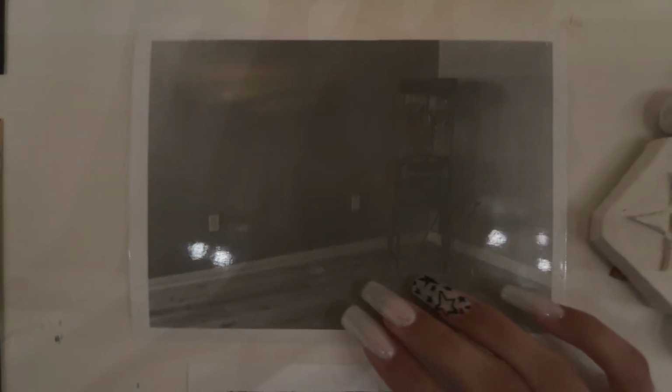This is a popcorn machine in an empty basement. This is when we had just refurnished our basement, and I was like, oh, a popcorn machine in the corner would be so artistic. It's just a popcorn machine in the corner, it's so stupid.